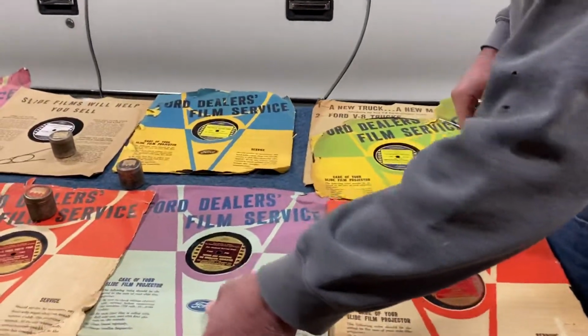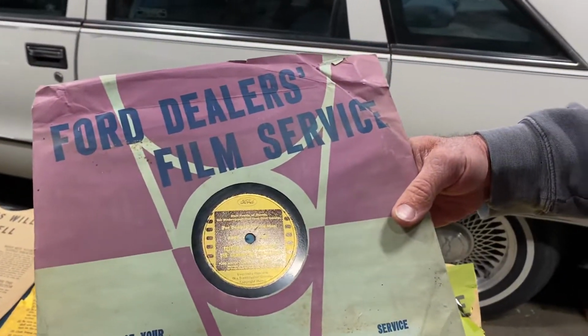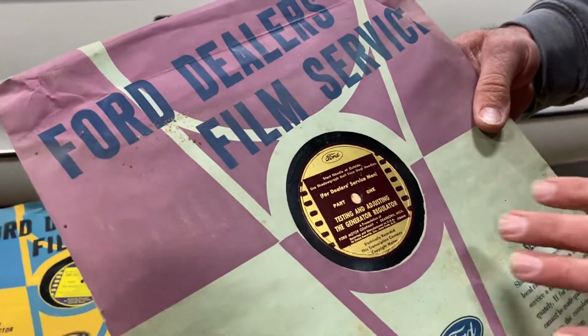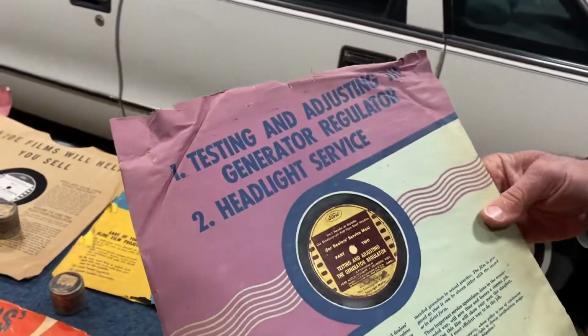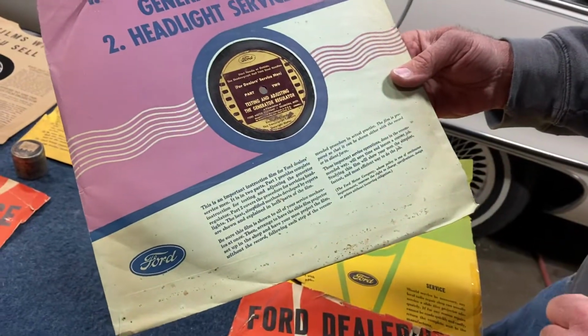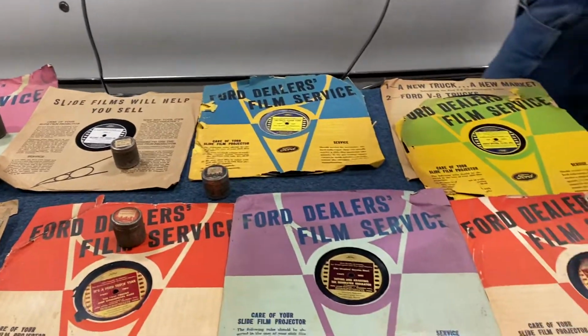Last one we have to catch here. This is a really colorful one, kind of a purple and light blue. Got the big V8 on it. And this is testing and adjusting the generator regulator. So this got into some technical stuff. This was Ford dealer film service and got into some of the technical stuff. The flip side says the same thing, but it also covered headlight service based on what the jacket is telling us. So kind of some pretty cool stuff.